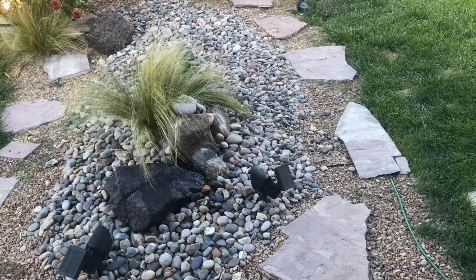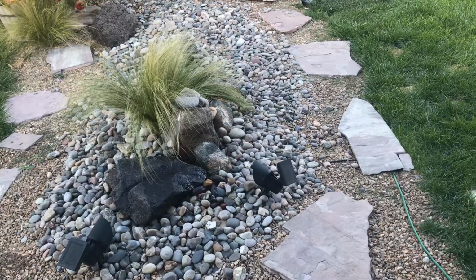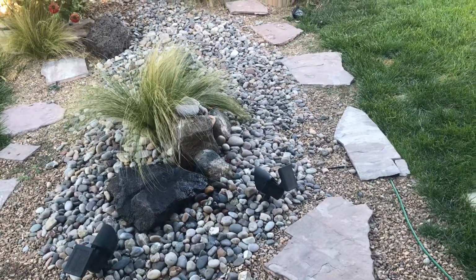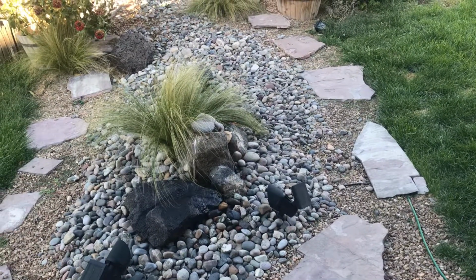And if it freezes, then I think I'll be bringing the fountain above ground instead of underground, so it will be easier to care for in the future. So for now, I'm just going to enjoy it and see how it does.